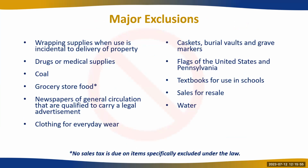There are certain items of which sales tax is excluded per the sales tax law. The exclusions include the following: wrapping materials that are needed to deliver property, such as bubble wrap, pallets used to transport goods, shrink wrap, and so on. Essentially anything that is wrapped with a package or used to deliver a package is considered exempt if it's being purchased for resale. Grocery store food, unless it's considered ready-to-eat food, such as sandwiches from a deli, are excluded.